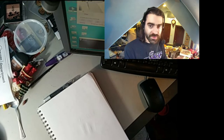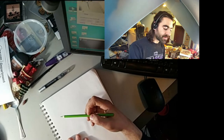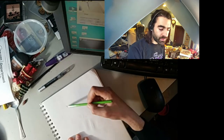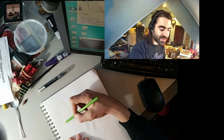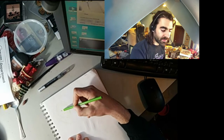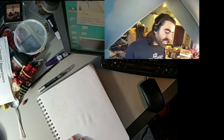I'm going to start with green right now. Gesture drawings are just like 30 seconds long, so I'm going to do first a 10-second drawing. Ooh, I don't know if I like this color at all. 5, 6, 7, 8, 9, 10. So you can't even see, but I did a not so bad gesture drawing.